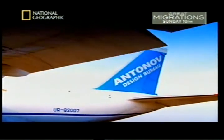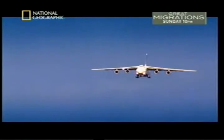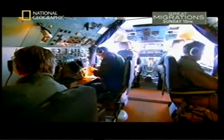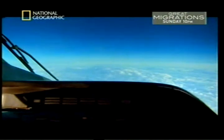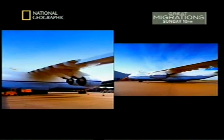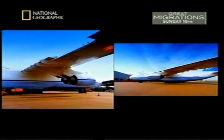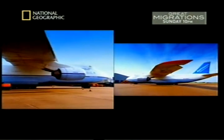The Antonov's wings can't be made from short sections. So Soviet engineers build an aluminium plant where, for the first time, the cooling process is controlled by computer. The plant can forge huge 8-meter-long aluminium girders and cool them evenly, keeping them strong.